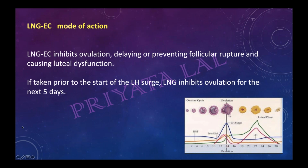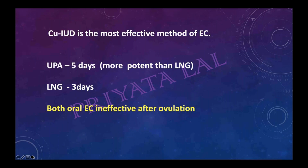Is the thing clear about the mechanism of action? Yes, Doctor, very clear. Okay, so copper IUCD is most effective. UPA can be given up to 5 days after UPSI, and it is more potent. I have explained why it is more potent. LNG can be given up to 3 days, and oral EC will not be effective after ovulation. Now this thing is clear.